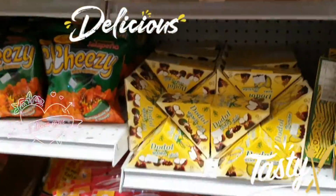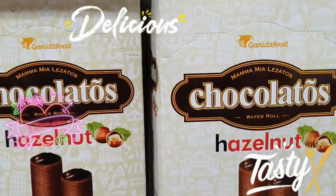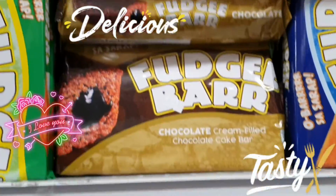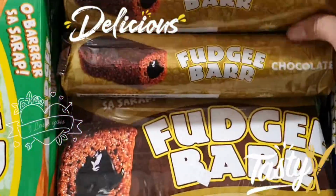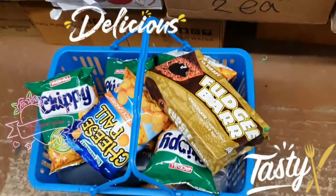Wow, look at that. Chocolates. Hazelnut. Greyhounds. Fudge bar. Kaitlyn's favorite, fudge bar. Gonna buy you some chocolate fudge bar, Kaitlyn, because she loves that, my loves. So we're gonna put that in our basket. Not our basket, my loves.